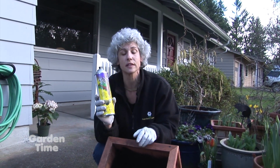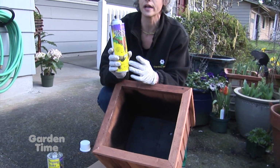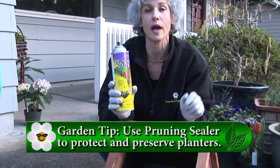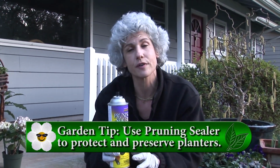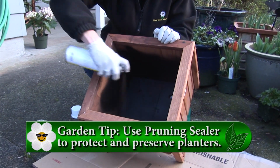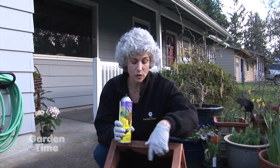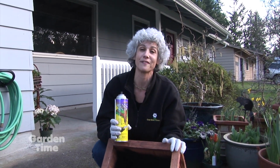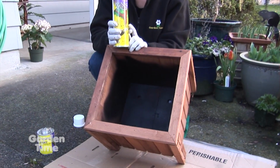This week's tip of the week is using pruning sealer to extend the life of your wooden containers. Pruning sealer is actually used when you take out a limb on a tree and you cover that wound. But you can also use it on any of your wooden containers. Just follow the directions on the back and use some protective gloves. And you just spray the inside and put a couple of layers. You might want to leave a little space so that you don't see that black paint when you fill it with your pretty flowers. That's our tip of the week, using pruning sealer to extend the life of your wooden containers.